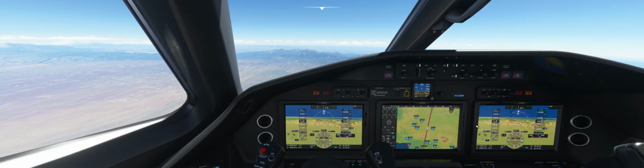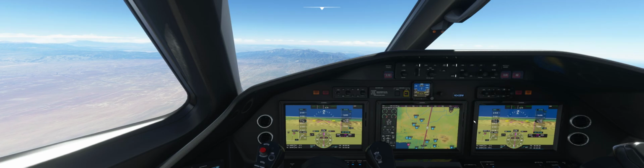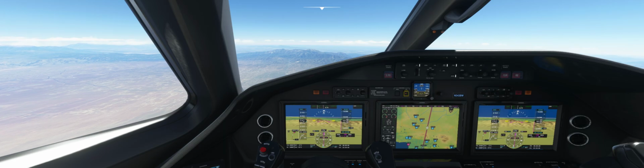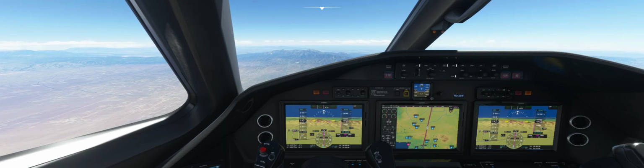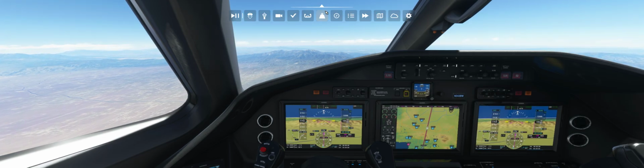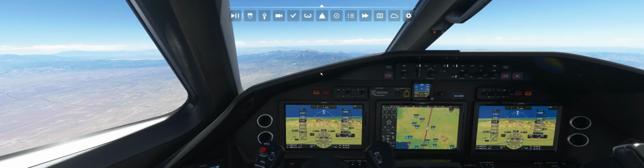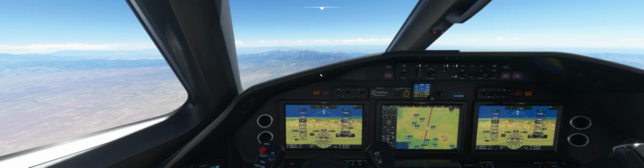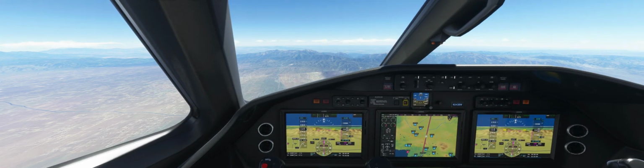Now, it's not crashing to desktop, which, based on what a lot of guys have been reporting, I guess that's a good thing. But it's not at a place right now where I would feel comfortable having a genuine sim experience. Just forget about the cosmetic stuff, like the fuzzy screens and this stupid white thing up here, the menu bar, that normally would fade away. Now it's stuck open, and I can get rid of it by pressing the up arrow, but it just comes back.